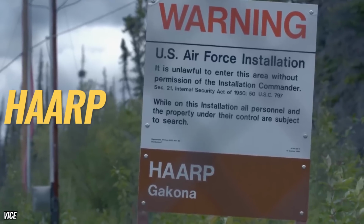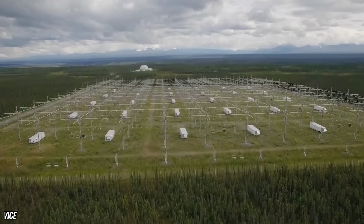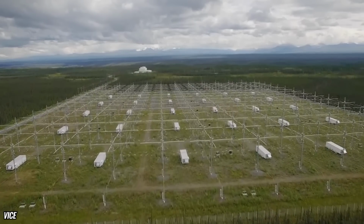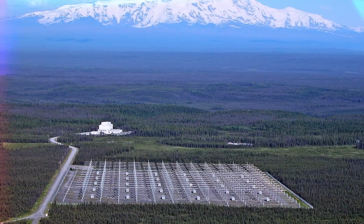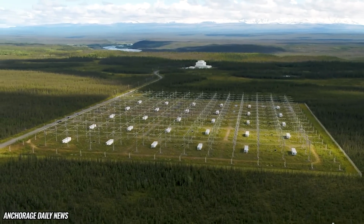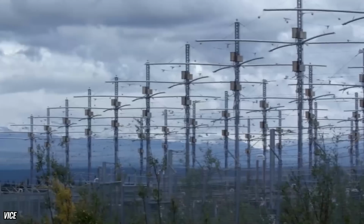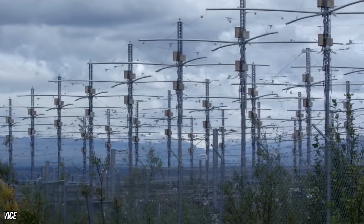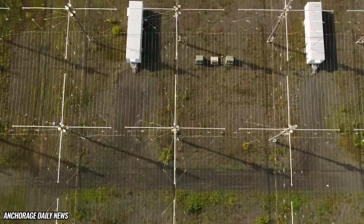HAARP stands for High Frequency Active Auroral Research Program, which should give you a slight hint into our next crazy military feature. This electric harp has been assembled on a military base near Gakona, Alaska, by the United States Air Force and Navy. It has several parts, the most interesting being the IRI, for Ionospheric Research Instrument. IRI is one of the largest radio transmitters ever built. It might look just like a radio, but its effect is so much stronger than just that.